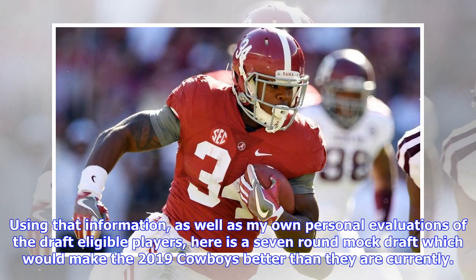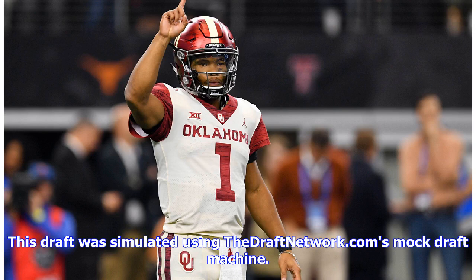Using that information, as well as my own personal evaluations of the draft-eligible players, here is a 7-round mock draft which would make the 2019 Cowboys better than they are currently. This draft was simulated using thedraftnetwork.com's mock draft machine.